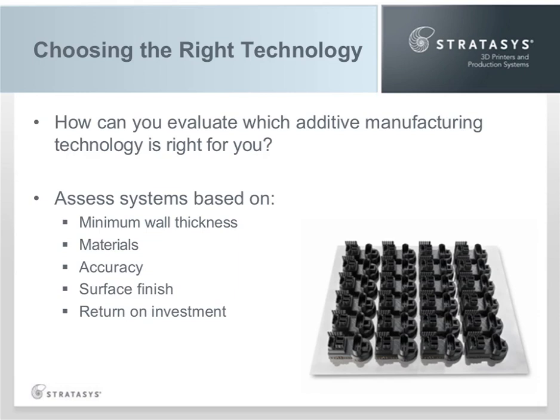Choosing the right technology. Not all additive manufacturing technologies can provide DDM capability. You can evaluate the system based on a series of parameters. I'd like to suggest that you consider the minimum wall thickness that the system can produce, the available materials that can solve your application needs, the accuracy requirements of your application, and then ultimately the surface finish that can be presented. Now remember that if your current prototyping technology is not suitable for end-use parts, DDM has a rapid return on investment, so you should consider how a new technology might provide you the opportunity to meet your DDM needs.